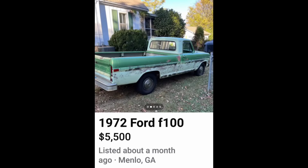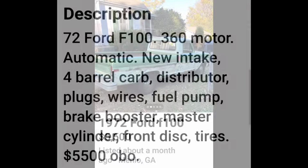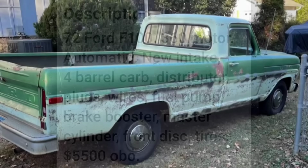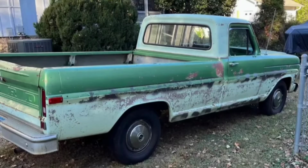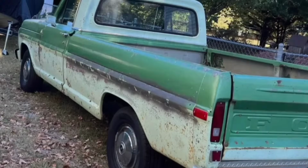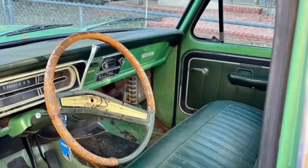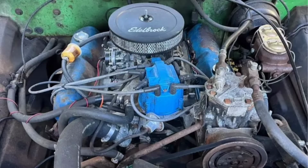Next, got a 72 Ford for $5,500. Truck has a 360 in it, seller says got a lot of new make-it-go parts underneath the hood. It happens to be another long bed. Like I said, the Fords really don't look bad as a long bed. I think the Ford can go either way with a short bed or a long bed. They look pretty good. This one here does have a pretty dang clean interior in it, and the engine bay doesn't look too bad either. It looks like it does actually have a lot of the new parts the seller claims.